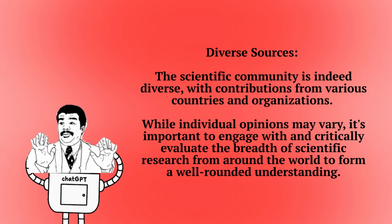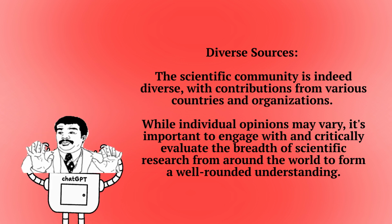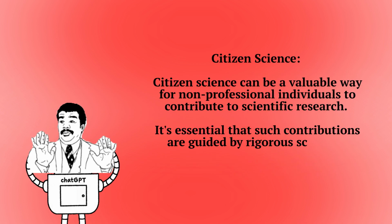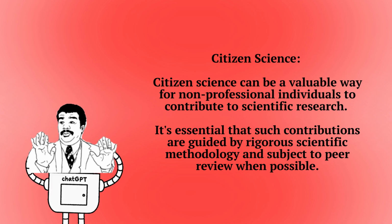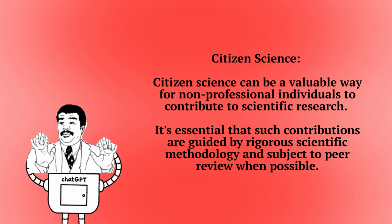While individual opinions may vary, it's important to engage with and critically evaluate the breadth of scientific research from around the world to form a well-rounded understanding. Citizen science. Citizen science can be a valuable way for non-professional individuals to contribute to scientific research. It's essential that such contributions are guided by rigorous scientific methodology and subject to peer review when possible.